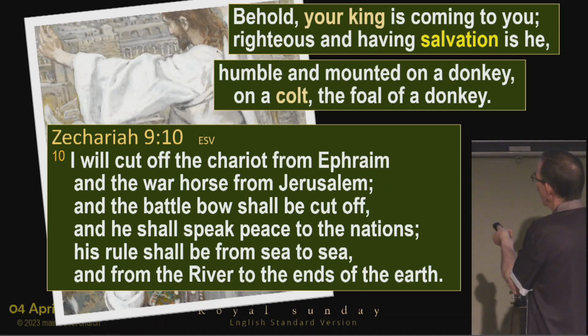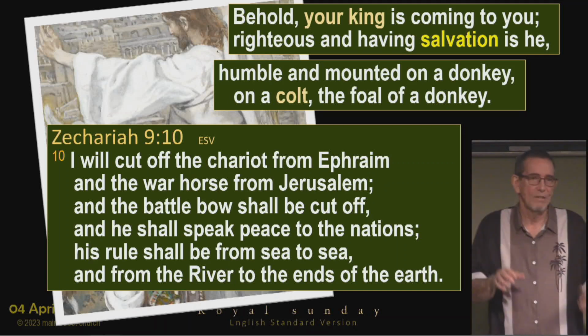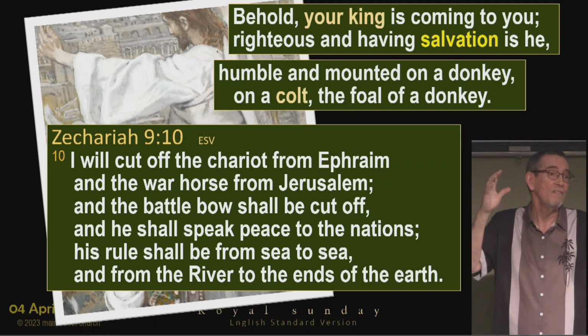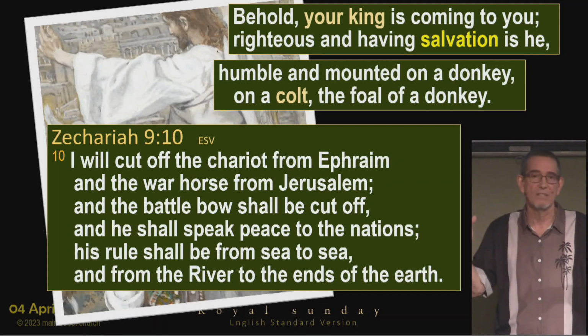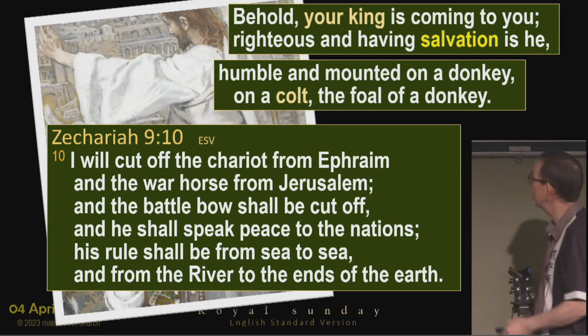And how broad will be his rule? From sea to sea, from the river to the ends of the earth. River usually means Euphrates. So here's this one who clearly in this second verse is mighty and powerful and authoritative, and in a way doesn't even need weapons of war, doesn't need a big white stallion or any kind of chariots and stuff like that. All he does is speak peace, and it happens. That's how powerful he is.